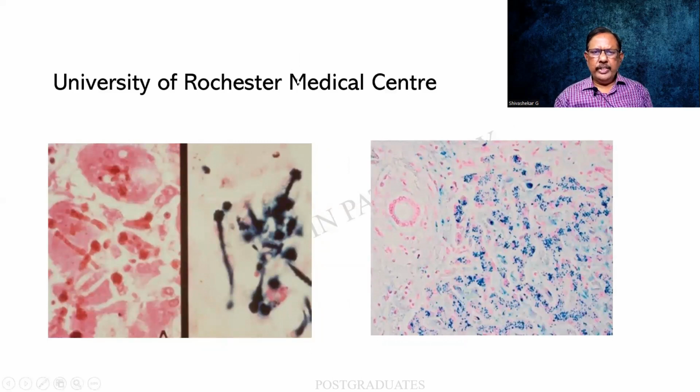Thanks to University of Rochester Medical Center. What we are seeing here are dumbbell-shaped structures. Obviously, this should be the sputum. And maybe these are some macrophages which have engulfed them. But then there are two structures which are possible.